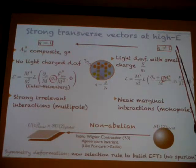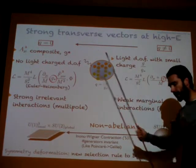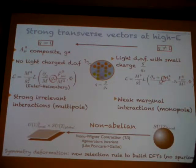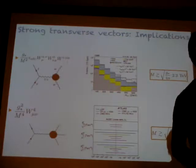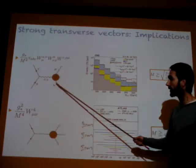So you see that the limit of weak coupling and strong coupling are separated not by exactly a symmetry like you normally have in composite Higgs models, but by a symmetry deformation. So it's not a different symmetry, but a different limit of the same symmetry. So the implications of this setup, in which I do now have strongly interacting transverse vectors.